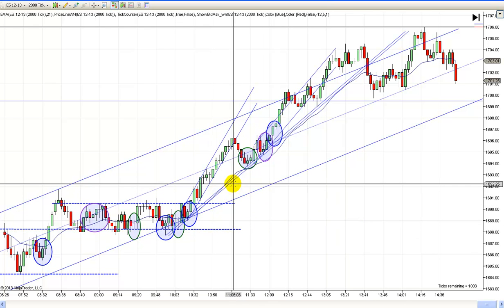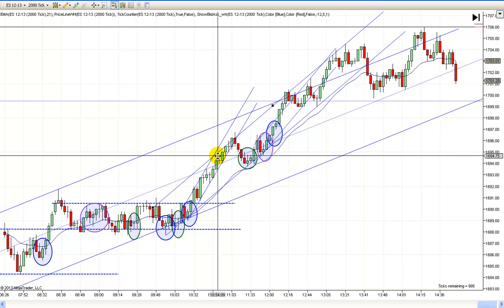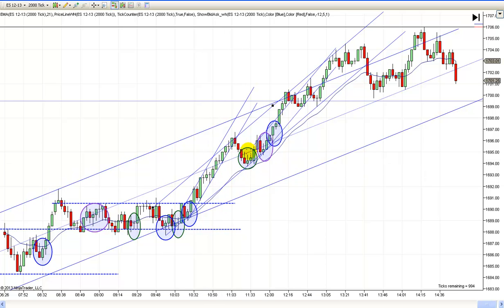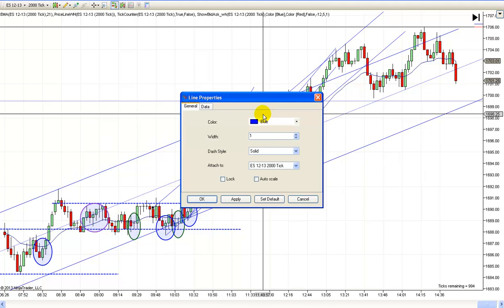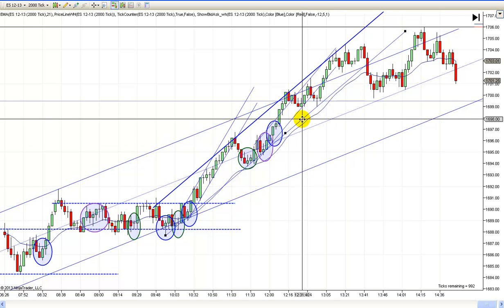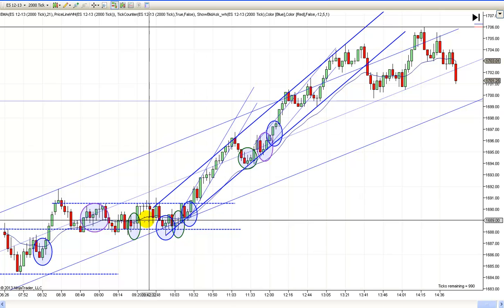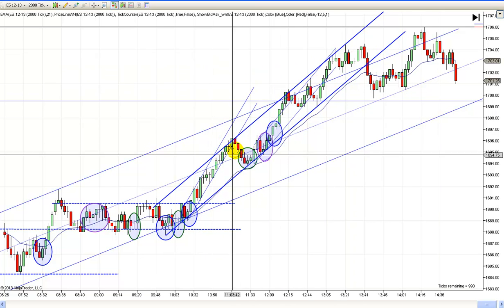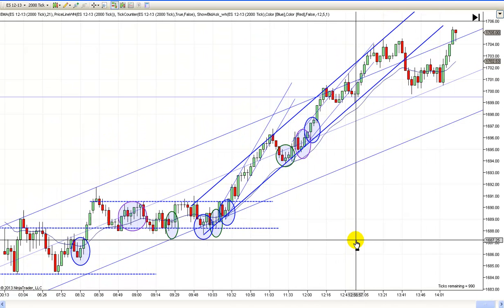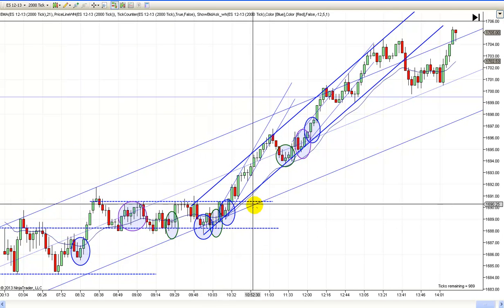Obviously, it's easier to find it after the fact, and you can see there that's a great little channel right there. Let's just make that one darker so it's easier to see, because it's kind of hard to see with the shorter term ones in there. But that's obvious right there. It held perfectly on both sides till you get the break and the move up, and all that is just drawn right off those first few swings there.